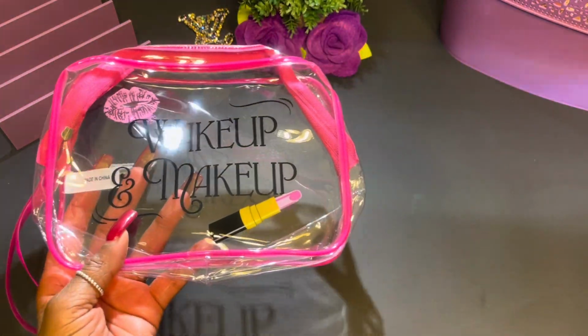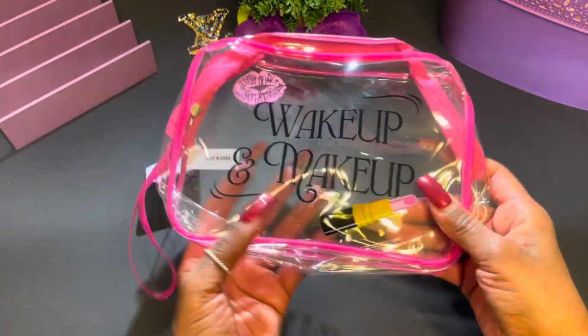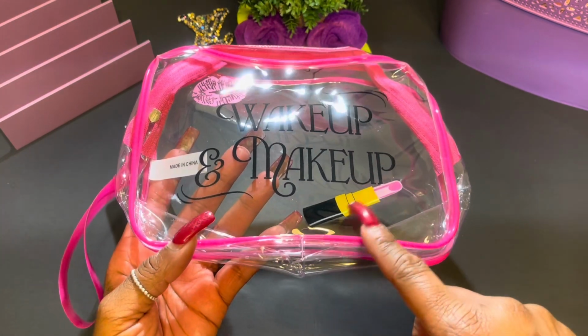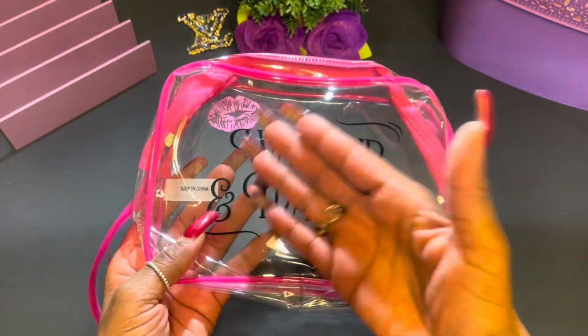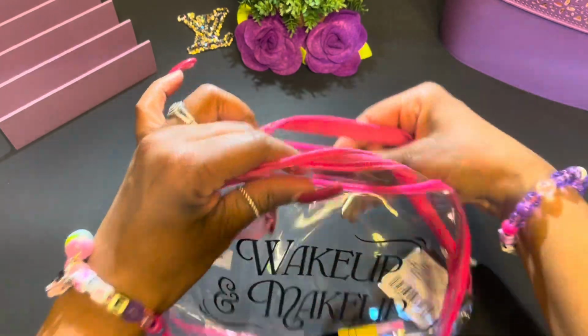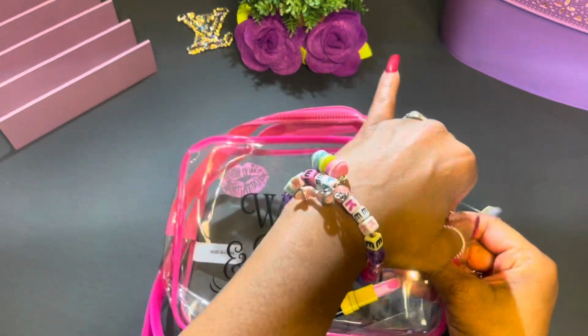I saw these beautiful bags in the cosmetics section, and I thought these were super cute and super nice. This one says wake up and make up. I thought this was real nice because it has the lipstick on it, in pink and gold and black, and it has the lips on it, like a kiss. So I thought that was super cute. On the side, it has the wristlet, and when you open it up and it zips all the way down, look how wide it is. I thought this was cute, honey, for $1.25.